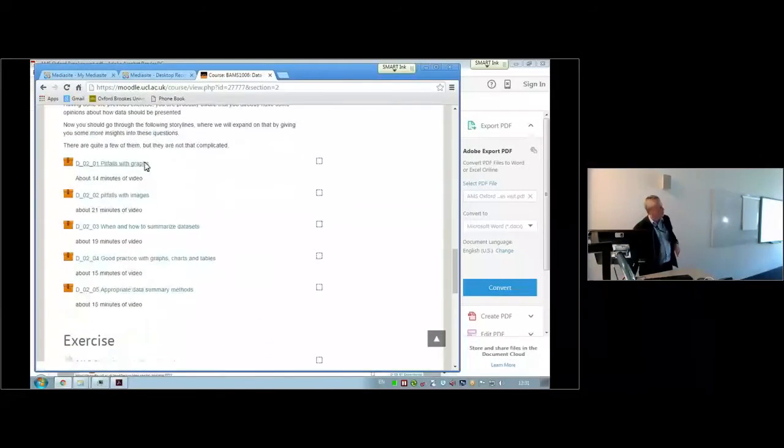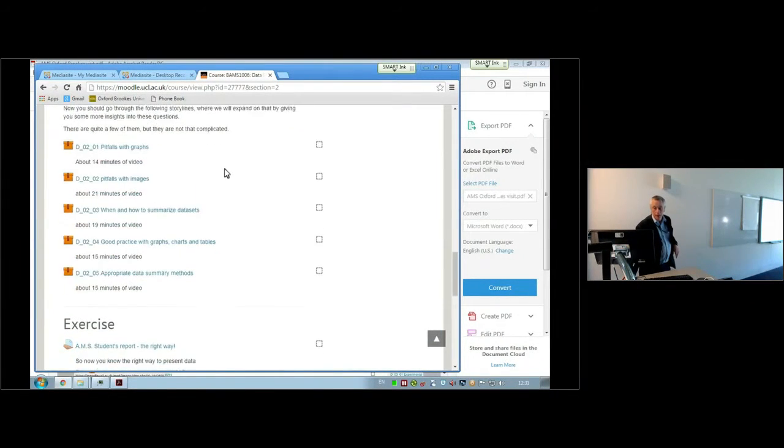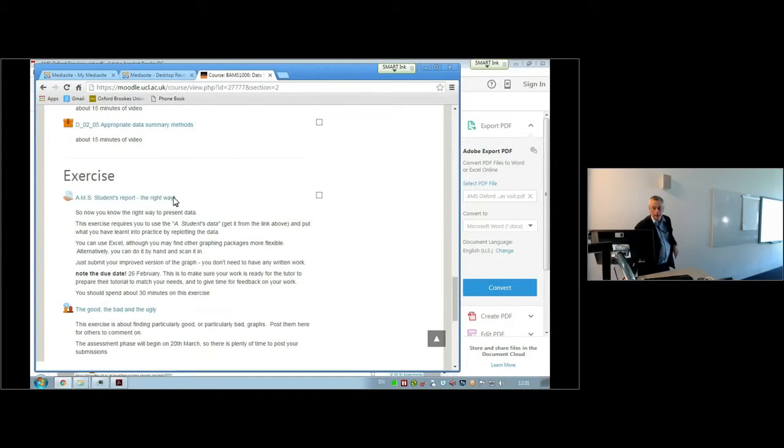Then when they finish that, they go back to reading. We go through these things called storylines, which show them how to do it. Then they write a report the right way. So they go back to what they originally thought, that pre-learning, think about what you've just seen in the lectures, now apply it. And that could be material which you use in the tutorial. So you see there's a whole connectedness about the whole thing, which I think works quite well.